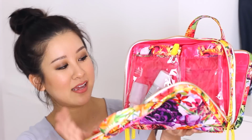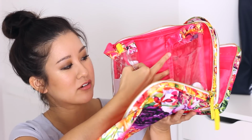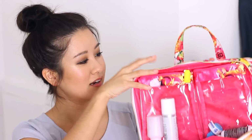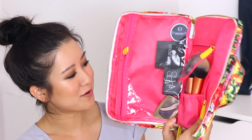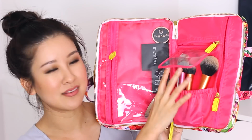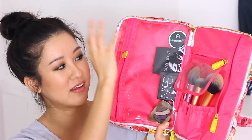I wanted to show you why I really love this because of all the different types of compartments that it has. You can space everything out. These are even velcroed on, so you can pull them out if you need to. There's a pocket right here, and on this side is where I house my makeup. I still have some in here actually. There's a whole pocket for makeup right here, and you can even put your brushes in here, which I think is nice because it keeps it from dirtying everything else up.